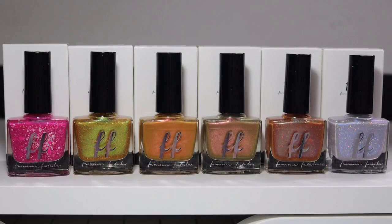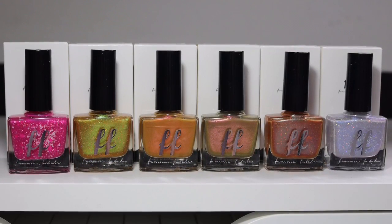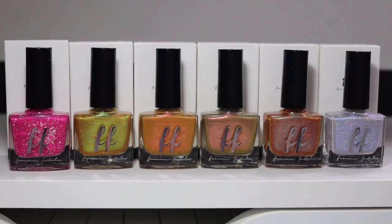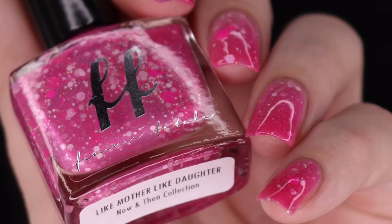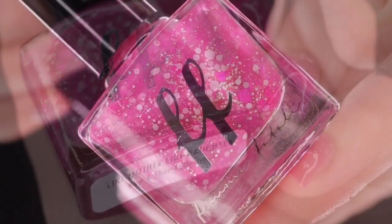Today I have a look at the Now and Then collection coming from Femme Fatale Cosmetics. These will be releasing March 1st through 5th, 2019 and only available for one pre-sale. So if you love any of these, do not miss out on this opportunity.